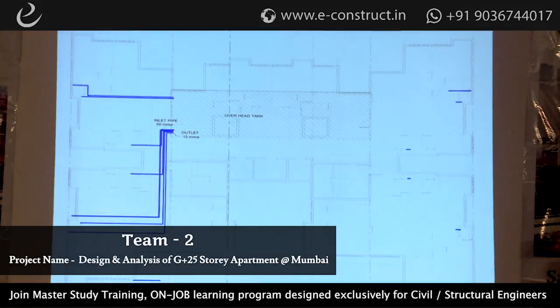This is our OST position plan view, in which from the overhead tank we are having an outlet of 15 mm diameter pipe, which is given on one side, and the inlet pipe, which is having a diameter of 50 mm, which is coming from the pump room.